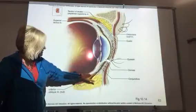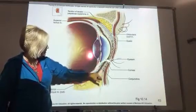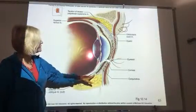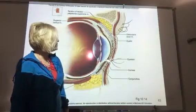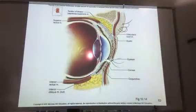This conjunctiva then, where the cornea basically stops, your conjunctiva picks up and it's going to line down here, and it's also this thin blue lining up at the top. So it's going to help to protect also.